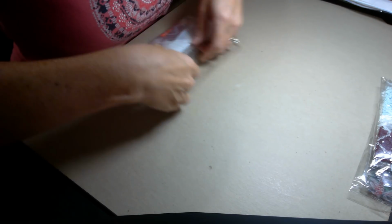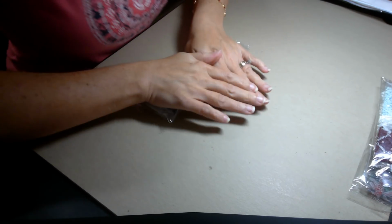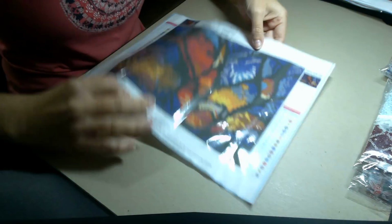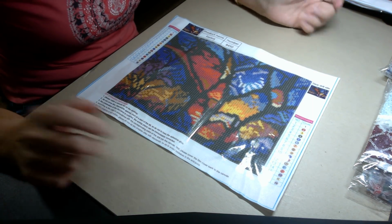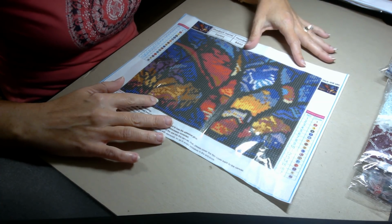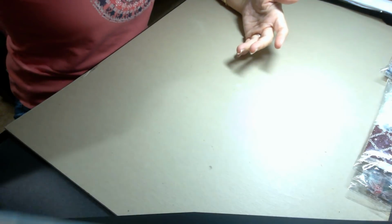So it'll probably go fairly fast. I don't know. It's a really weird piece. I'm not really crazy about it. But it does have a lot of blue in it, so that might be cool once it's done. I don't know. You just gotta wait and see, I guess.